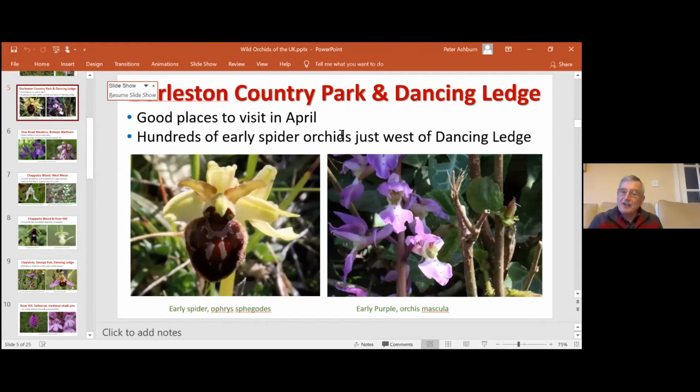So it's April now. So if you want to go see orchids in April, well, the weather's been very cold, so it's probably going to be a bit of a late season this year. So probably you're talking about towards the end of April. A good place to start is the Durlston Country Park, which is in Swanage.